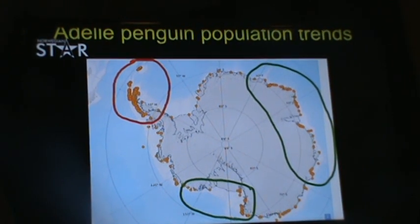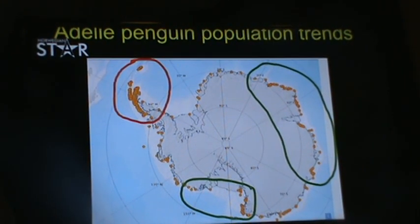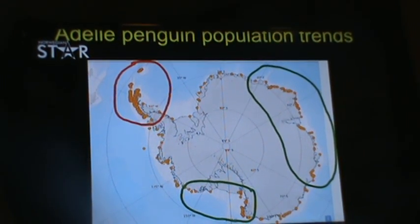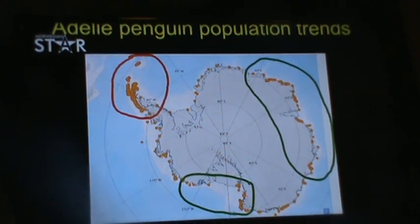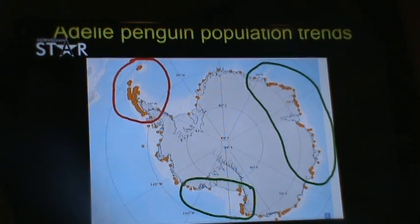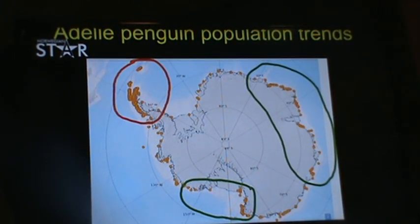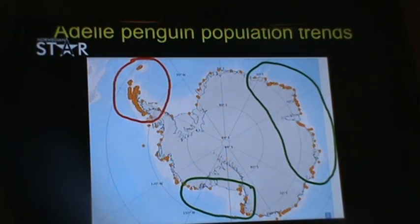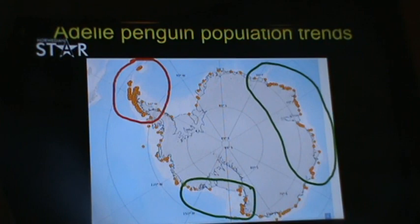So if we just look at the Adelie penguins, all those orange dots on the coastline, each one is a penguin colony. The areas circled in green are growing at the moment. Numbers are increasing. But in the red circle, they are decreasing. And what's happening basically is a change in the food availability as a result of warming temperatures. The Antarctic Peninsula, that area in red, which is where we're headed, is warming much faster than the rest of Antarctica. And that's impacting Adelie penguin populations there.